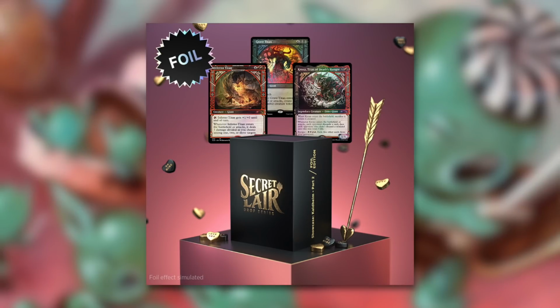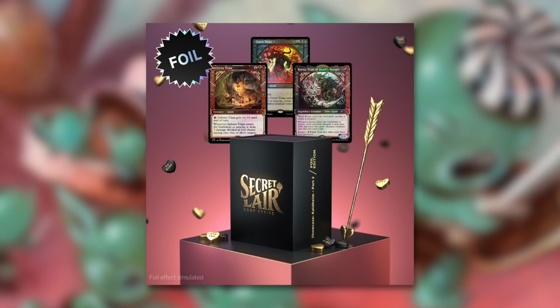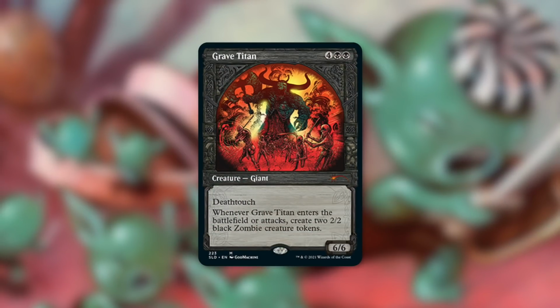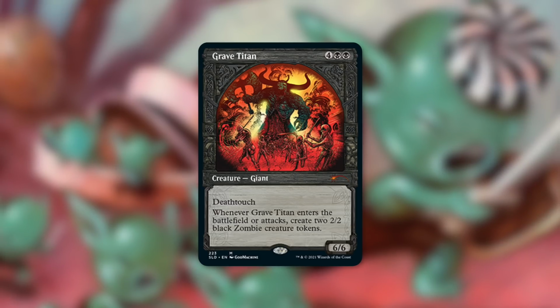But next up, let's talk about the other half of this with Showcase Kaldheim Part 2. So again, basically the exact same thing, but without a card that's about to be banned. 3 Titans with the Kaldheim Showcase treatment with some incredibly metal art. First up, there's Grave Titan, which sees a lot of play in a format like Commander, and its current price is around $9.